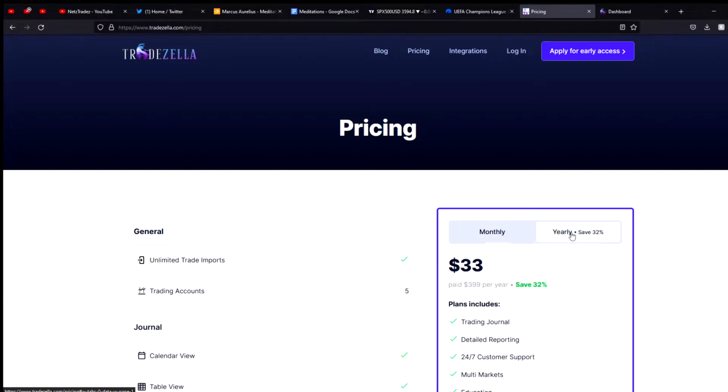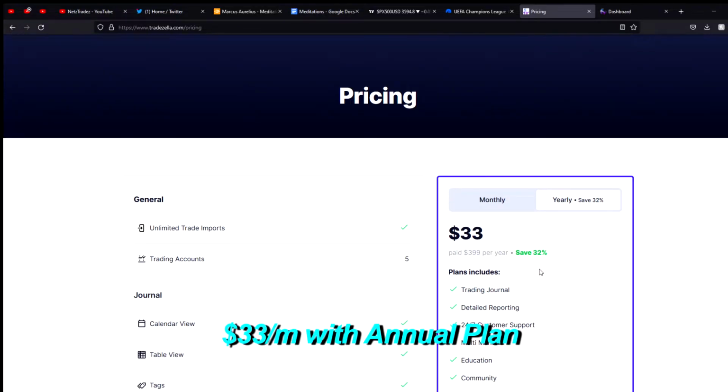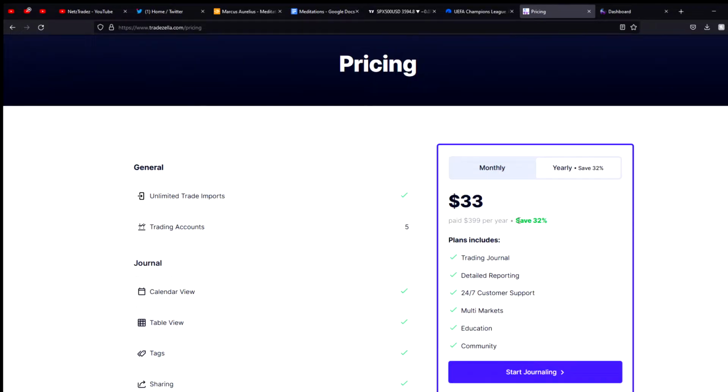But if you switch over to yearly, you can see that you get a pretty nice discount here, and it turns out to be about $33 a month, which is a lot better than the $49 a month. So I think if you are going to be using this, might as well go with the yearly, because you are going to be saving a lot and it's going to make it a lot more affordable.